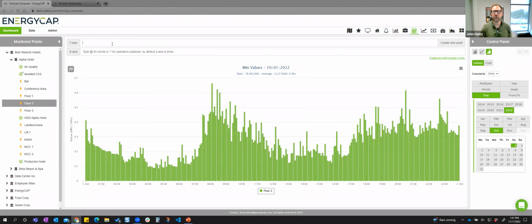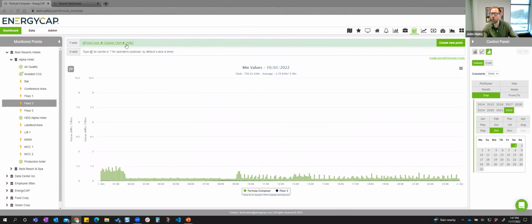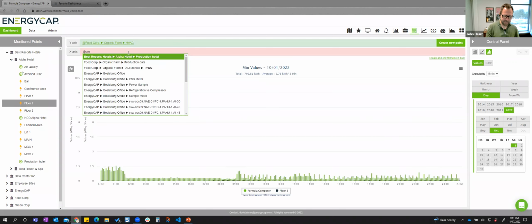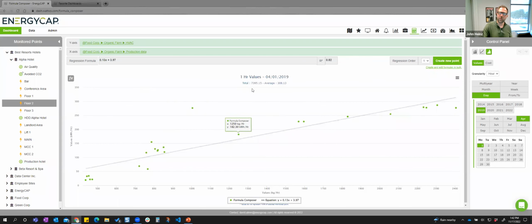Maybe I want to compare my usage. So let's say I want to compare my HVAC operation. So I can find my HVAC operation point. And maybe I want to see how that compares to production. Or, in some of your cases, occupancy. If you have that occupancy or production data, you can bring it into the system. And then you can run comparisons like this, where I just pick these 2 points. It runs a regression. It tells me how strong the correlation is of these 2 variables. So how strong is my HVAC usage correlated with the production going on in a facility? And it's telling me that it's a fairly strong correlation and what all the variables are. So you can create these formulas on the fly to do these types of comparisons and analysis. So some really nice advanced capabilities to do some statistical modeling, to run comparisons.